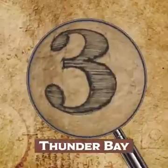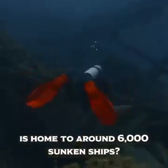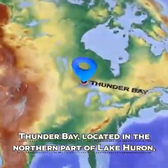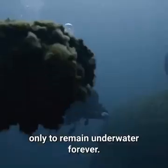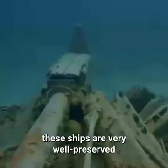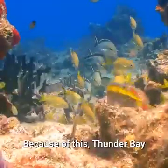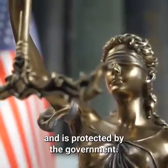Number 3. Thunder Bay. Did you know that the Great Lakes in North America is home to around 6,000 sunken ships? Thunder Bay, located in the northern part of Lake Huron, houses around 80 of them, which sank or were wrecked, only to remain underwater forever. Given the purity of the water, these ships are very well preserved and have even created a sort of reef. Because of this, Thunder Bay has been designated as a marine sanctuary and is protected by the government.